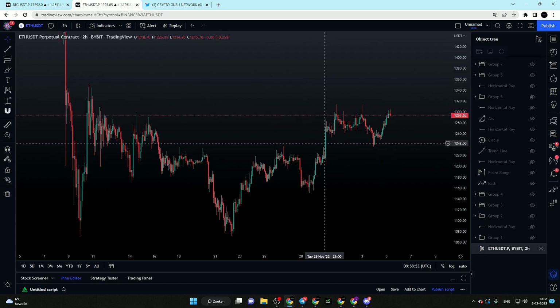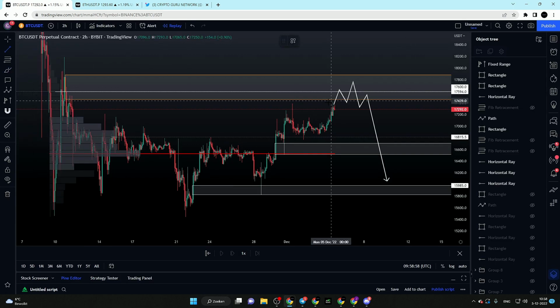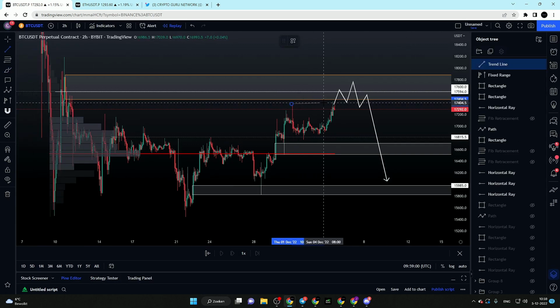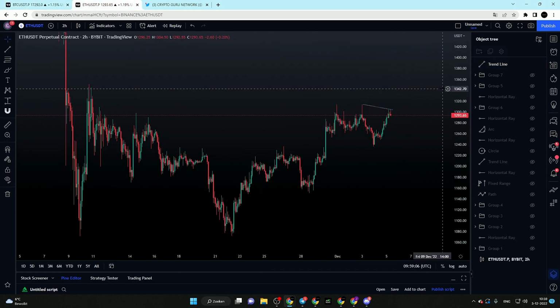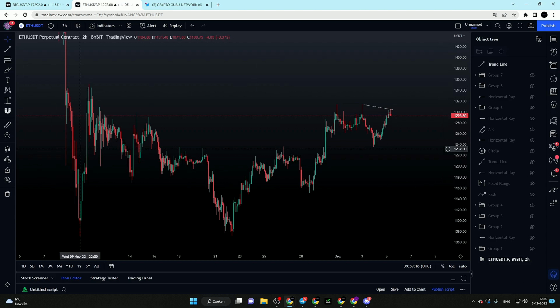Also Ethereum, we can see a little weaker compared to Bitcoin. So what we are also doing right now is forming an SMT divergence. Bitcoin with a higher high and Ethereum with a lower high. And guys, that is a sign of weakness, okay? If Bitcoin is forming higher highs and Ethereum forming lower highs, that is a sign of potential exhaustion. Okay, so that is another sign to be very careful.